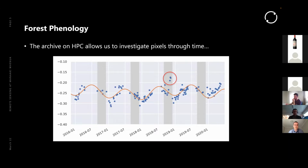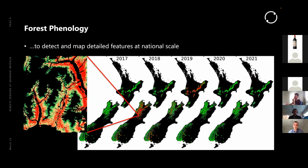If we can take this for one pixel and then scale it up to 4.2 million hectares over 5 years, we get something like this, which is a map of detectable beech flowering from Sentinel-2 imagery. We were doing this in order to help DOC with some of their targeting for predator control.